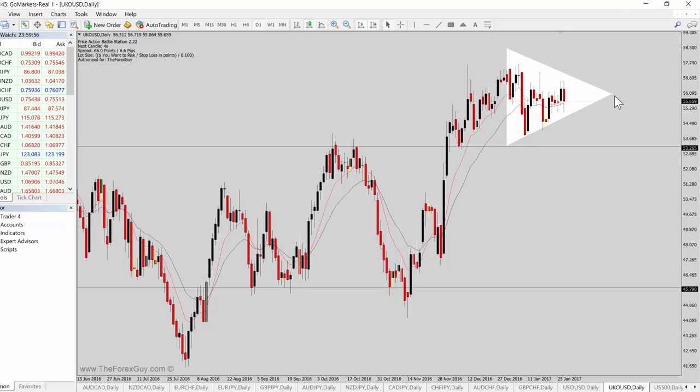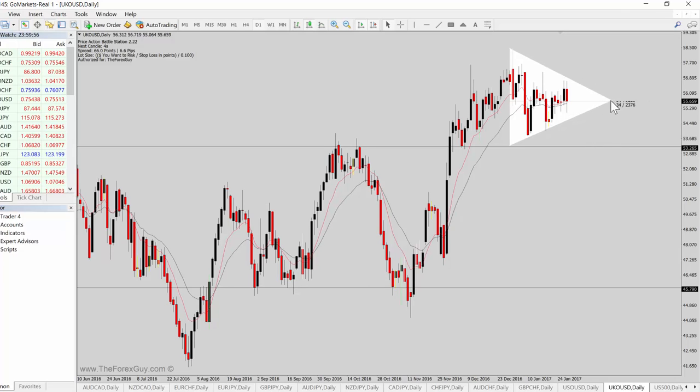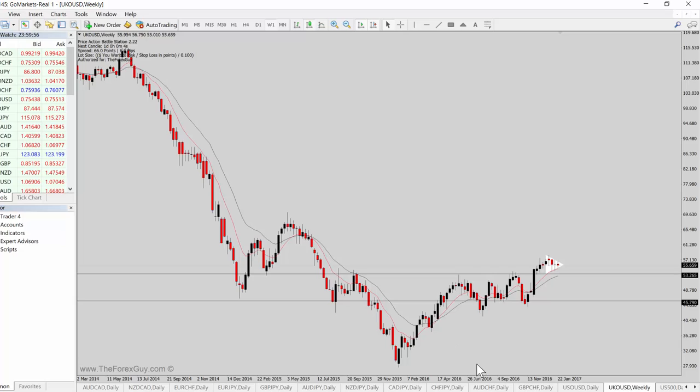Just make sure we encapsulate the whole lot of the consolidation there. And again, very critical area there. Look at this chart. We've just now broken into high highs on the weekly chart after this inverted head and shoulders pattern. Broken through this range as well. All the bullish indicators would have been moving to the bullish side.